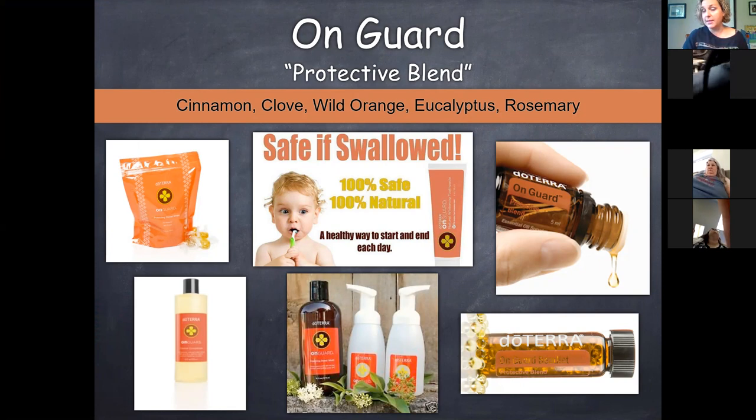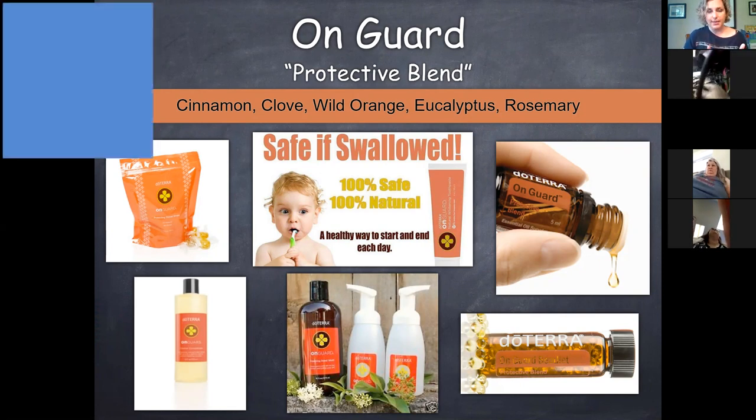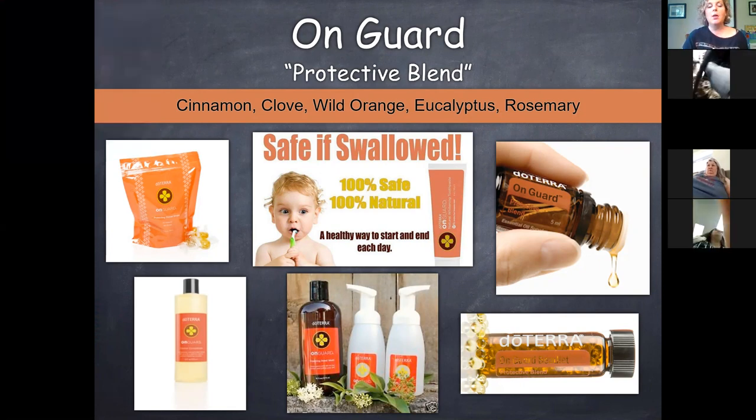On Guard makes a toothpaste. If you like the taste of On Guard, it's amazing and it's fluoride free. The cleaner concentrate is the bottom left-hand picture on the slide there. That bottle of cleaner concentrate, I clean everything in my house except the windows with that stuff, and it'll last me about 6 months to 9 months.